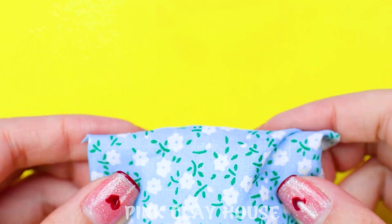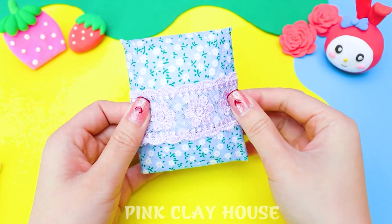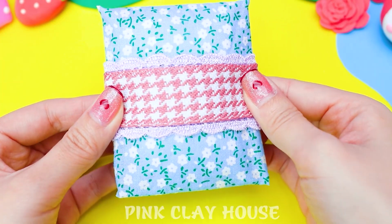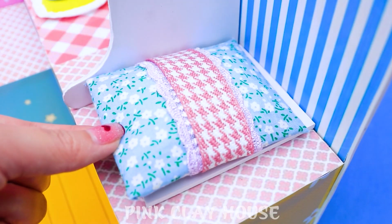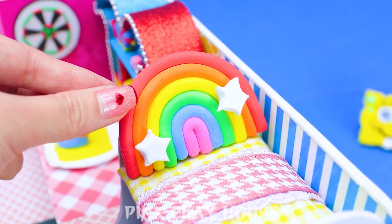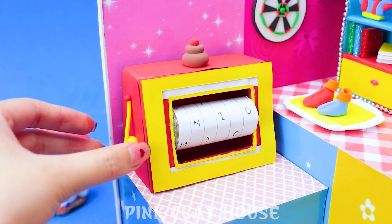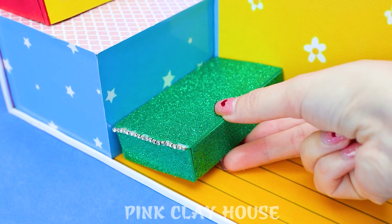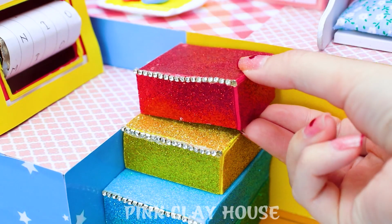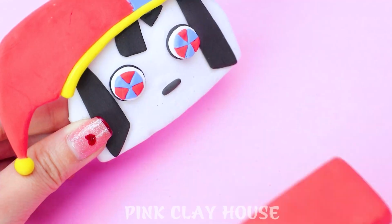Go to the bedroom and decorate it beautifully. Become truly beautiful with a magician-shaped sofa.